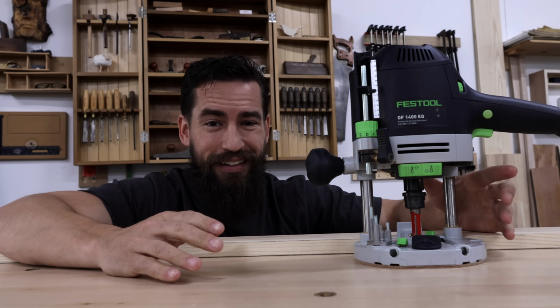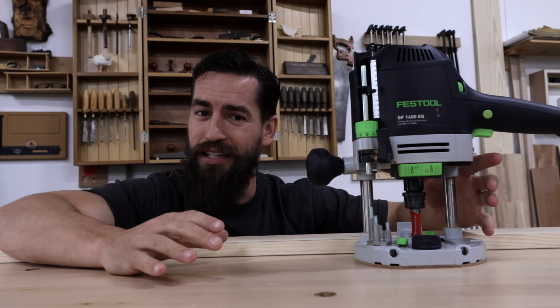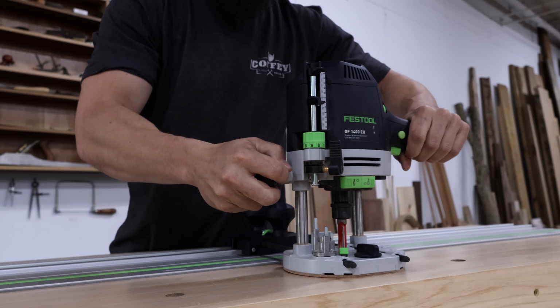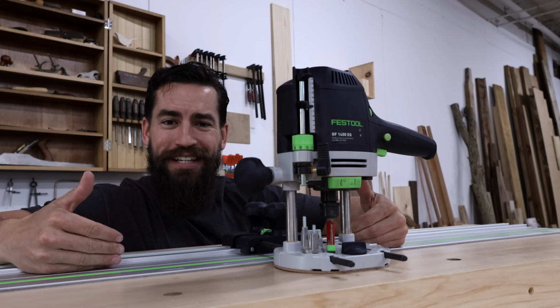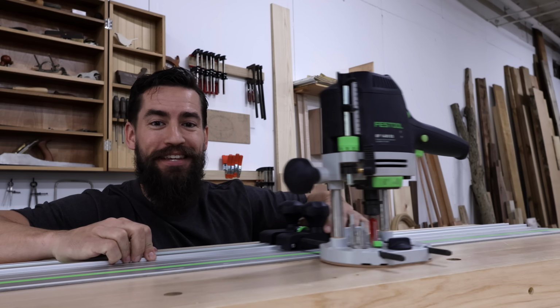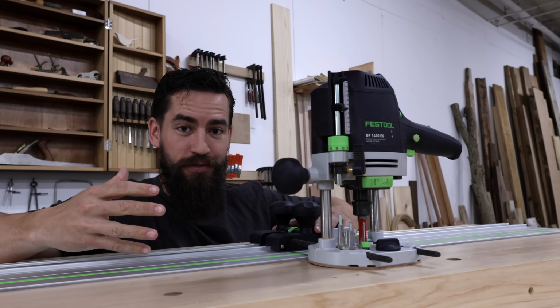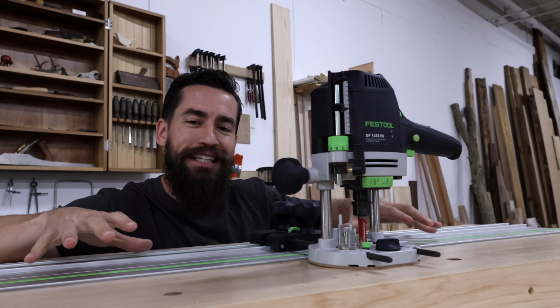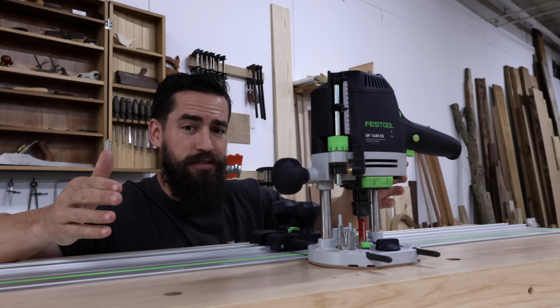The other thing that I like about this, and most of the reason why I use this machine, is because I can hook this up to my track from my track saw, and now I have this thing locked in place for when I need to cut dados and grooves. Of course, yet again, you don't need this setup. Let me show you how I did it for many, many years.